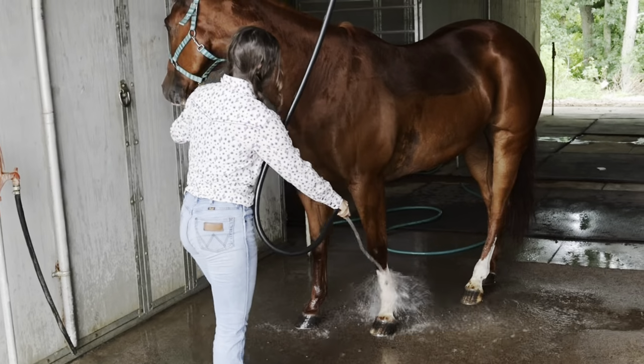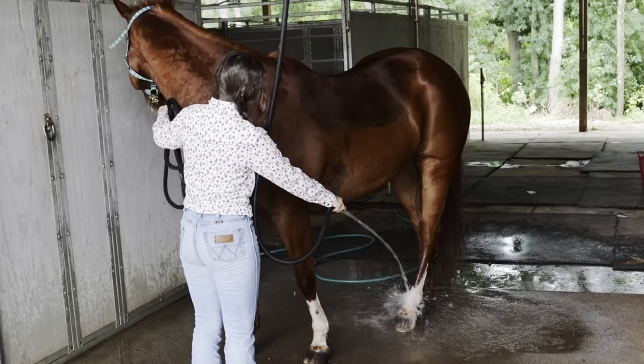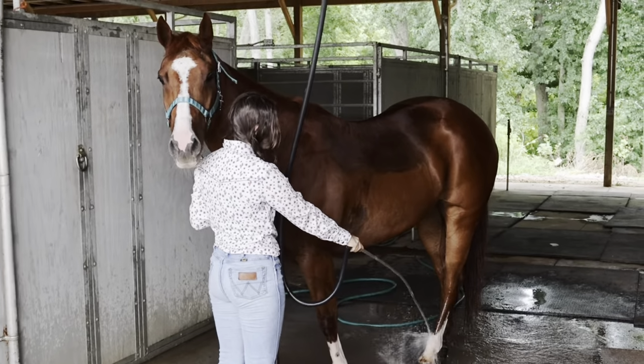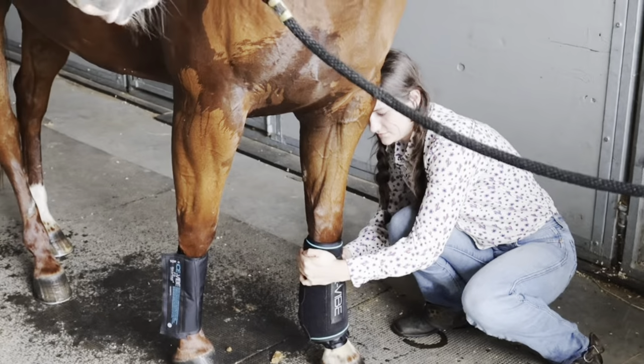When all of his tack was off and I also gave him a treat, I brought him up to where the wash racks are and sprayed down everywhere he got sweaty. I didn't completely spray his body down, but I made sure to get all four legs, his hocks, his knees, and anywhere there was sweat, like under the saddle.